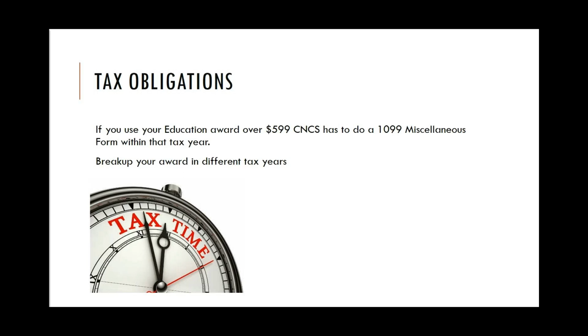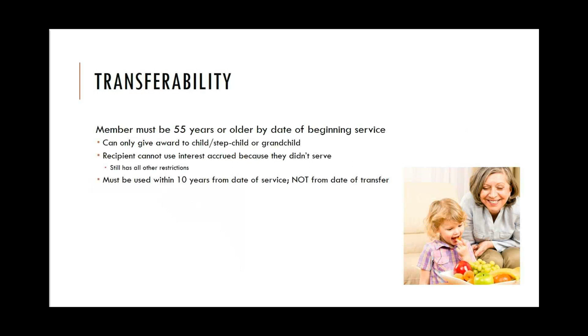CNCS will be mailing that out to you, and you also have access to it on the AmeriCorps portal whenever we come closer to tax time. Your education award can bump you into a higher tax bracket, and that is something to be very aware of, and it can change how much taxes you'll have to pay at the end of the year, or can impact if you end up getting a refund or not. The easiest way around paying a lot at tax season is breaking down your education award. Only spend portions of it within a given tax year. If you are able to, I would strongly recommend using $599 or less per tax year, so then you won't get that miscellaneous form and you don't have to account for that given money. That way you don't move around in the tax brackets or anything like that. You don't have to necessarily worry about it too much.